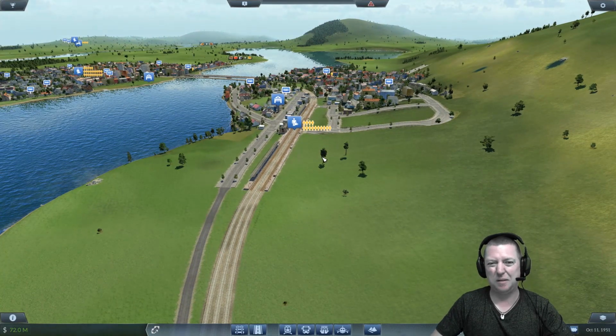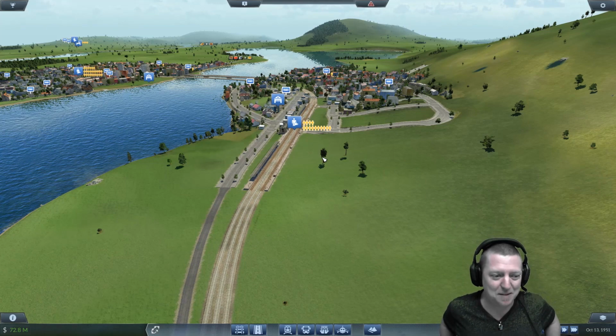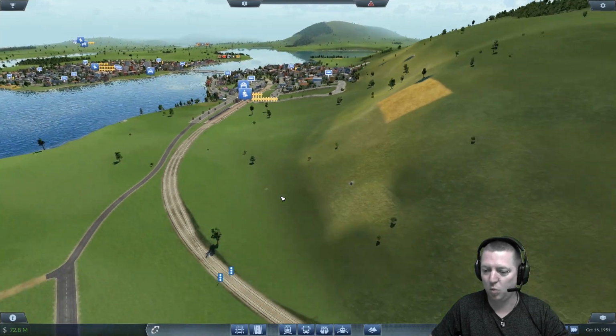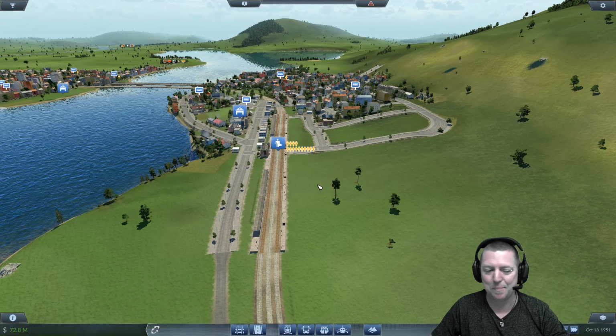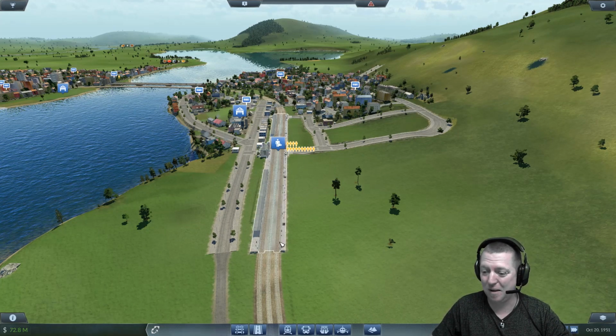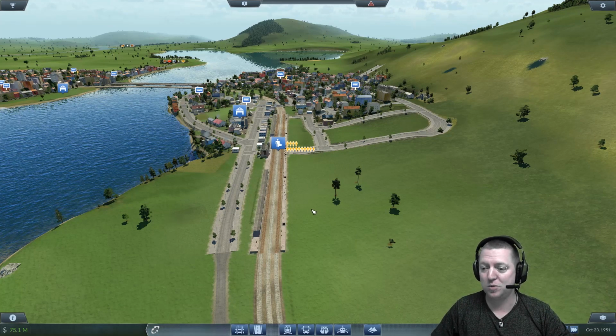Now, I'm doing something I don't normally like doing, and I know a lot of other people that play this game will probably hate me for doing it. But given that I've set up the main line for passengers, I haven't properly set it up for freight. So I'm going to try and overcome that. For the time being, I'm going to use, hate saying it, the passenger platforms to drop off freight.